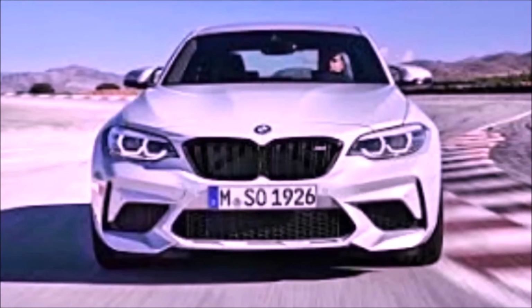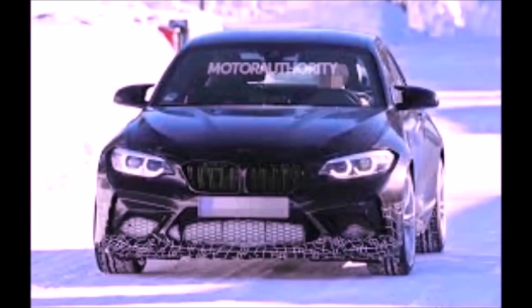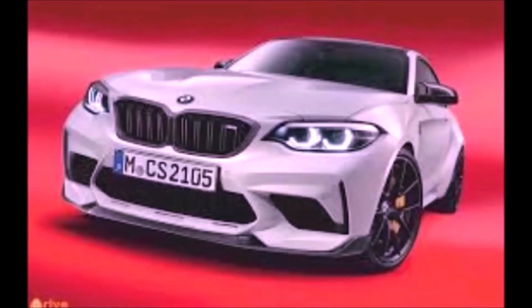But the big news here for the M2 CS, at least to me, is you actually have a transmission choice. So you can get the dual clutch, which I'm sure most dealers will stock because that's going to appeal to more buyers, or a 6-speed manual transmission. So that's phenomenal.